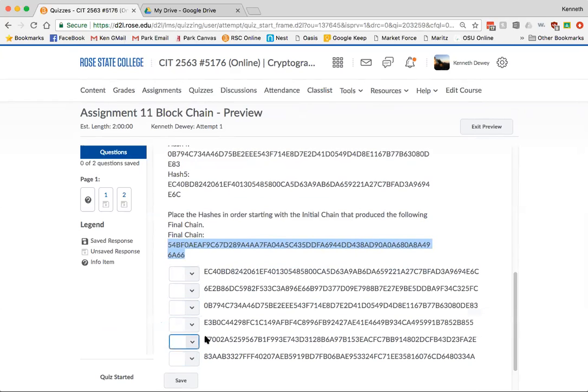Which one's the initial? Which one's the second, third, fourth, fifth, and final? Okay? Well, actually not the final because the one that produces the final. Actually, no, this one is the final, so you're good there. So it'll be 6. Okay. Yeah, because the final is right there. Now, you should also know what the initial is by now because I kind of just showed that one to you.